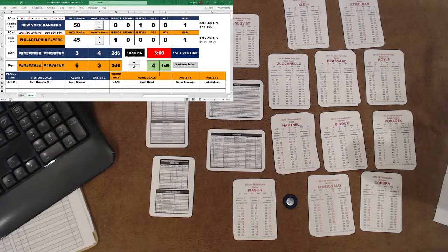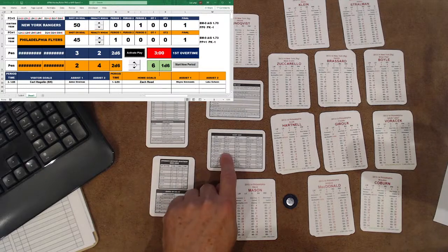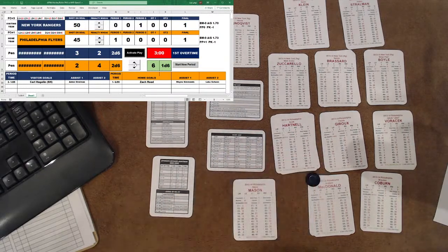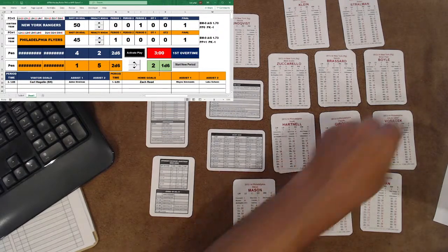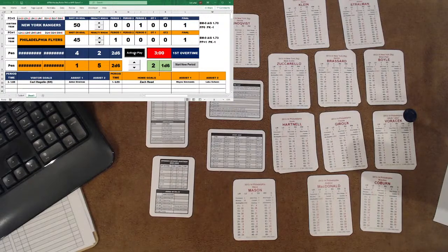Now Mason, defensive zone again, +1 for the Flyers. 6, advantage left defenseman. McDonough in his defensive zone. 7, and that is going to be a neutral zone faceoff and a time sequence. So 2:30 to go here.